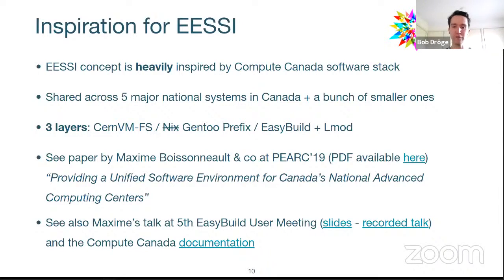But since we have slightly different scopes and we want to take it a bit broader and support more architectures and more sites, we decided at some point, both sides, that it would probably be better to start a new project next to theirs.